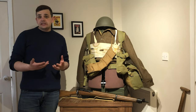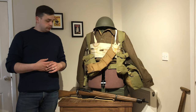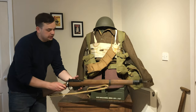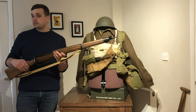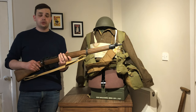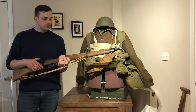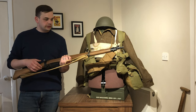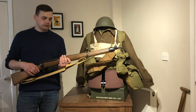So come D-Day, which is obviously June 6, 1944, all British infantry were armed with this, which is the number 4 Lee Enfield. And it's, as you can see, pretty much the same rifle as the Mark III, which the British used in the First World War, and also all the way up until about 1942-43. But by 1944, the standard rifle that troops were carrying and being armed with was this. There's only a couple of changes, really.